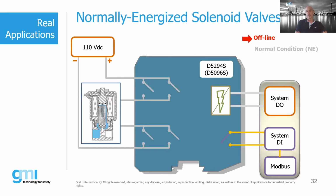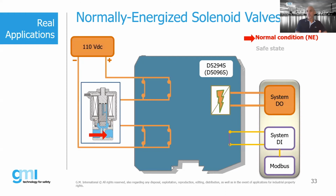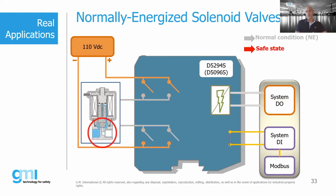And the application is like here. So I have my solenoid valve. We say that it's in a non-energized or offline state. That is not important; what is important is the normal condition. So the system digital output is driving the relay, and the relay is closing its contact and making the flow go through the valve. So that is the standard, normal energized condition. Okay, so let's see what happens in normal and safe state. Safe state means that I'm opening, or de-energizing, my contact, and the relay itself will open all the four relays. You see the matrix is very important because I have four relays that are driving my load, and that's important also for the safety, but also for the reliability, as Massimo showed in some slides.